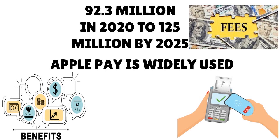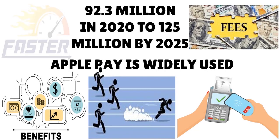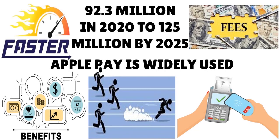Number two, Apple Pay is fast. So because each payment goes through with just a tap, mobile contactless payments are the fastest way to pay, dramatically improving the customer waiting experience. So if you have a business where customers line up to pay, shortening the purchase process can mean a faster line, and customer satisfaction improves with shorter waits, and fewer customers will abandon the line without making a purchase.